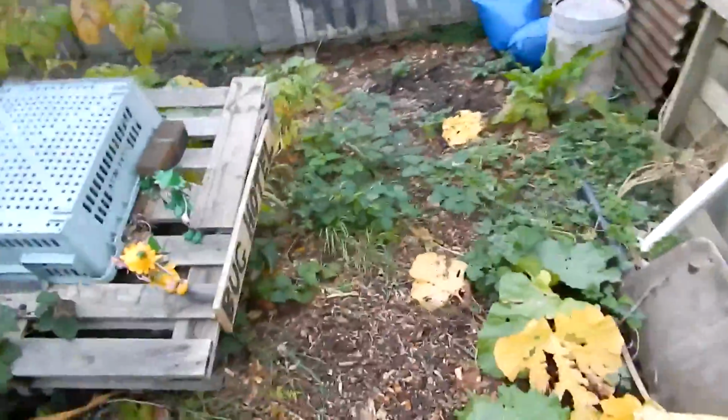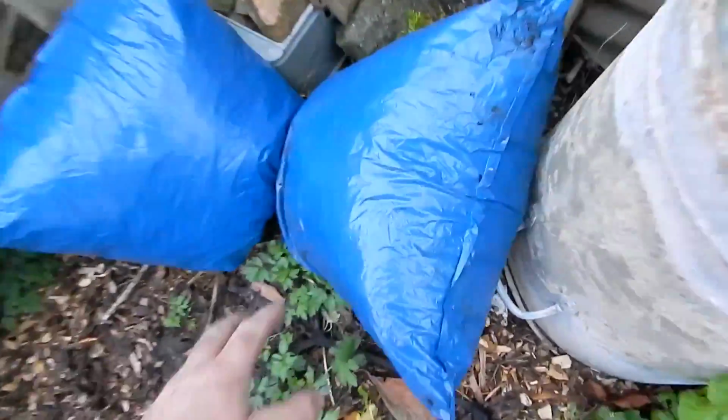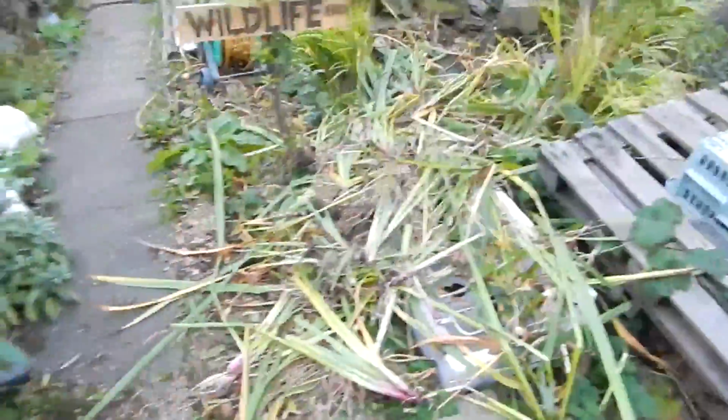Okay folks, I'll quickly show you around. It's getting a bit dark. It is autumn after all. The dark nights are starting to cut in. I've had a bit of a tidy round. First of all, I've been along into the cemetery. I got a couple of bags of leaves there to make some leaf mulch stuff for next year. So that's one little job.